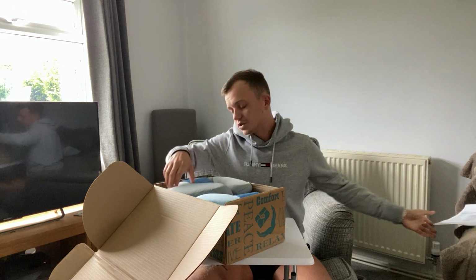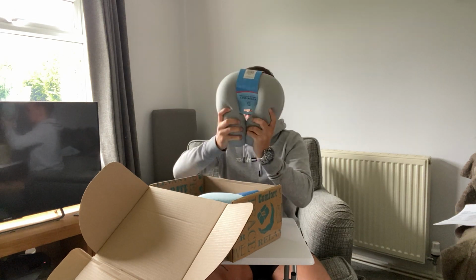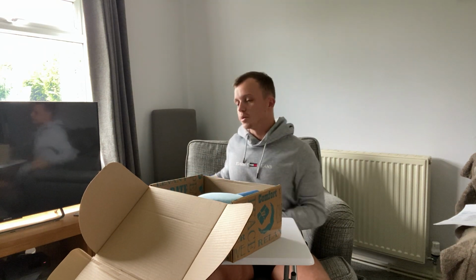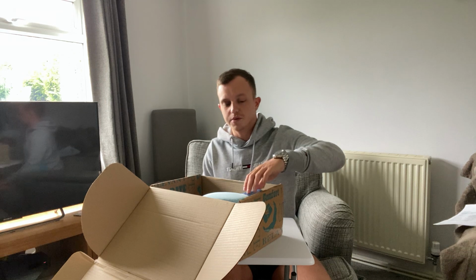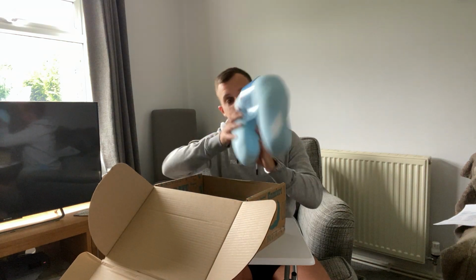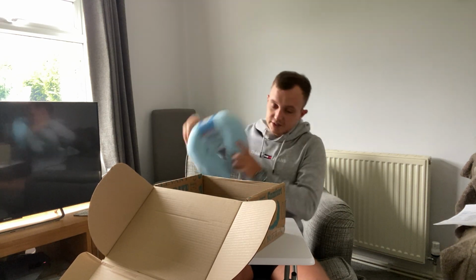First things first, we've got one super soft neck cushion, just like that. Oh, it's actually lovely. Me personally, I have someone in my family who's been diagnosed with pancreatic cancer, so this will be for them. Just a little bit of pamper time, time to relax, time to unwind, and unfortunately it's one of those things. We've got another super comfortable neck pillow. I love the feel of these. We've got two different colours as well.